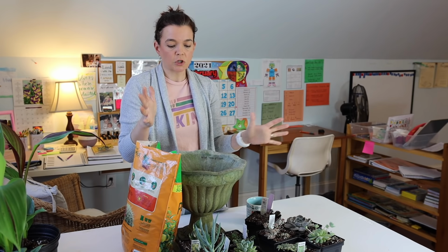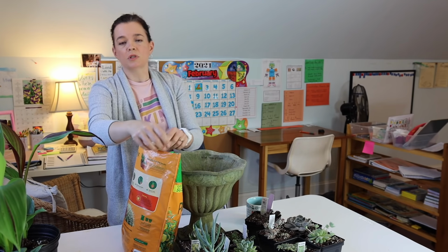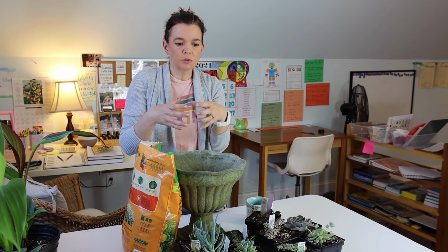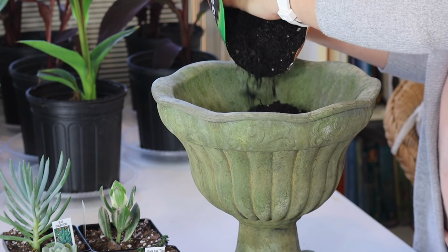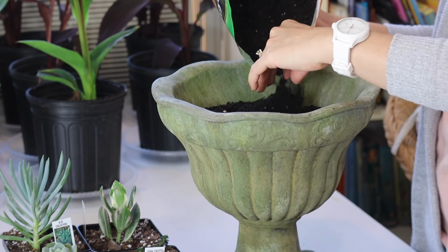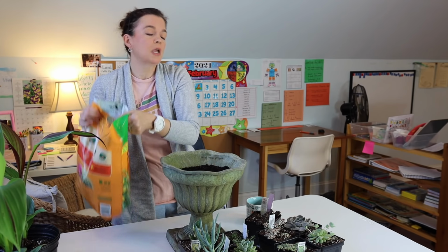So first things first, you need to get a good quality potting soil. What I've got is a cactus, palm, citrus potting mix. Went to honestly a big box store and got it. It's just a small bag because I don't need a ton of it. I may do some more indoor little containers later on, so this will be plenty for me. You want a cactus mix because it drains really well. And you know that your succulents don't like to have a lot of moisture, a lot of wet feet. So you need a soil that's really going to drain well.